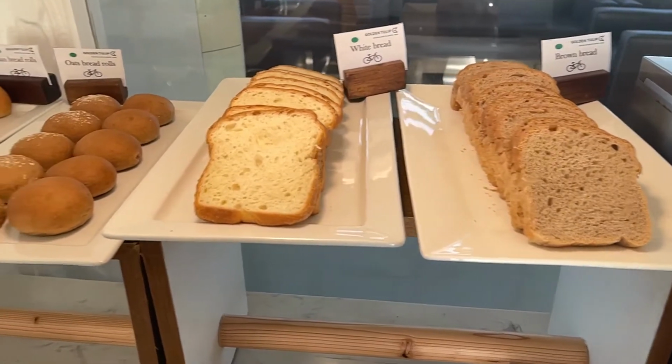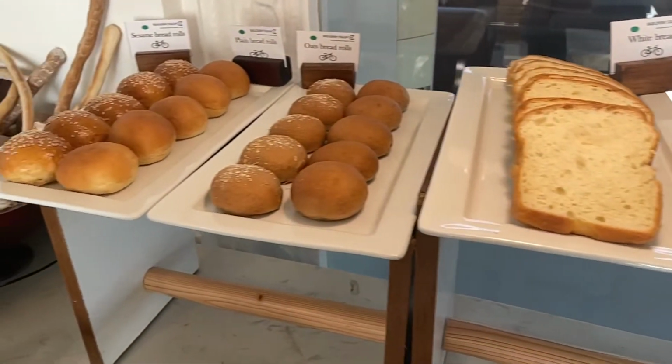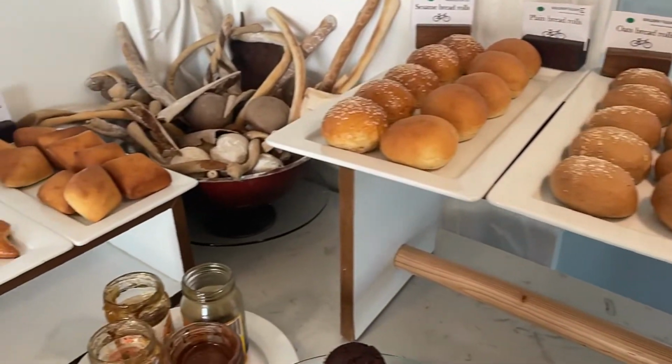So I'm going to have this breakfast. It looks very yummy and very lovely, and they have a wide range of options in the breakfast, so I'm going to enjoy. I'm already very hungry.